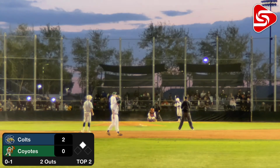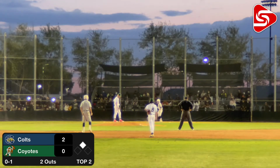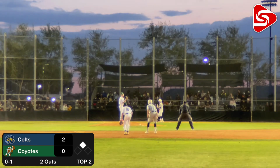Fuego. Runs it inside, on the hands. That's the hardest pitch to hit in baseball. Up and in. Fast. Hard to get the hands through up there.